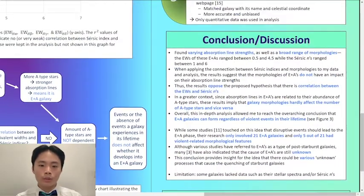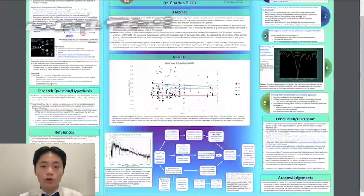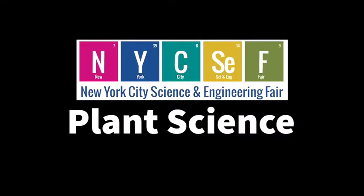Overall, these results oppose the proposed hypothesis that there was a correlation. To explain this, while some studies touch on the idea that disruptive events could lead to the E plus A phase, the research only involved 21 E plus A galaxies, and only 5 out of the 21 have violent-related morphological features, in comparison to the 50 galaxies and 200 absorption lines I analyzed.